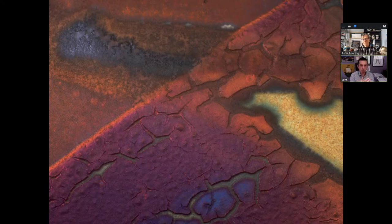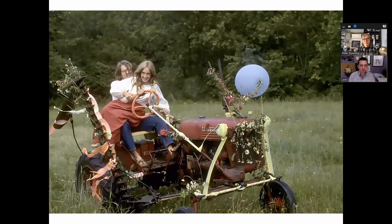What's astounding about Peter's work is the level of depth and the immersiveness of being able to see so many layers beyond the object itself. Now, if you go back, I'm sure this is in the book. All these photos are in the book, by the way. This is Peter and Beth's wedding photo from, if you can believe it, 1969.